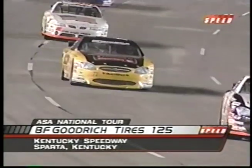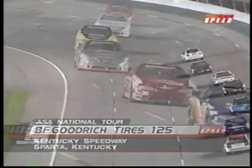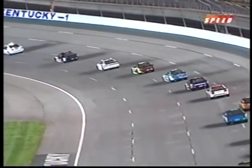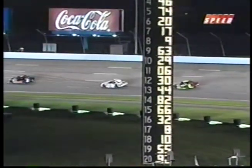We're back. Sparta, Kentucky, the Kentucky Speedway. BF Goodrich Tires 125, round 3 of the ASA National Tour, and it has been, I think, a really fascinating race. We've seen an awful lot of great racing. We've seen some awfully gutsy racing, and we've seen some rookies showing some awfully good stuff. But there's certainly been some moments.